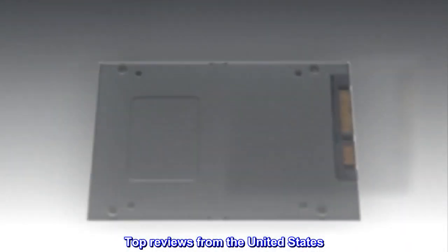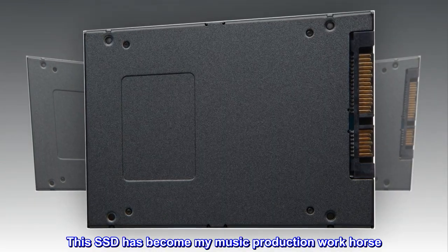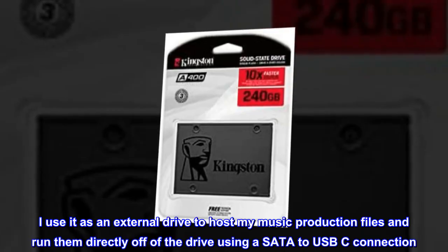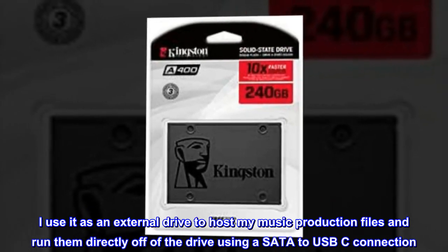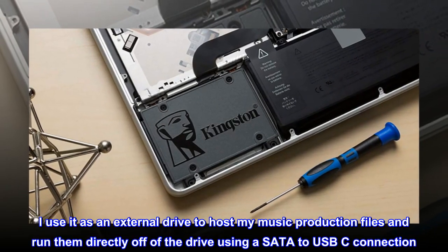Top reviews from the United States. This SSD has become my music production workhorse. This drive is fast. I use it as an external drive to host my music production files and run them directly off of the drive using a SATA to USB-C connection.